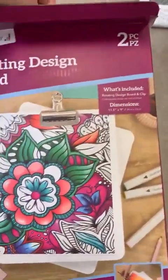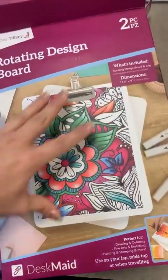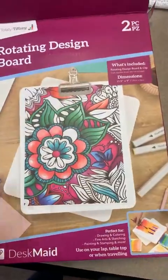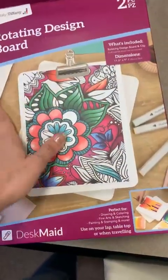All right. Well, I am on the struggle bus with this guy. It is not coming out one-handed. But what it is a little 6x9. No, it's not. I lied. 11.5 by 9. I knew there was a 9 in there.